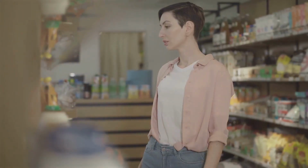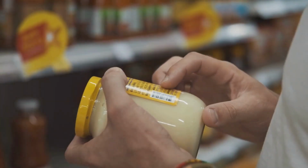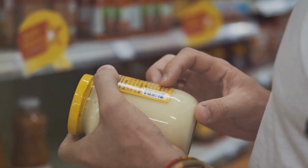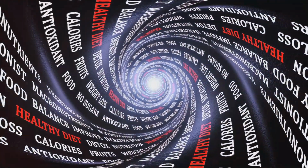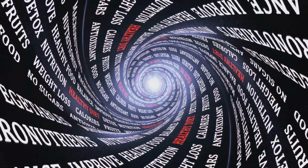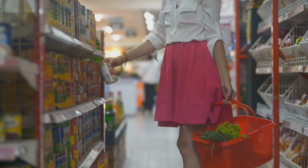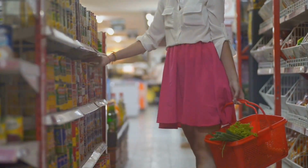Section 9. Reading between the lines, understanding food labels and additives. Navigating the world of food labels can feel like deciphering a foreign language. Ingredient lists, often laden with unfamiliar chemical names and cryptic abbreviations, can be overwhelming and confusing. However, understanding the basics of food labeling can empower us to make more informed choices.